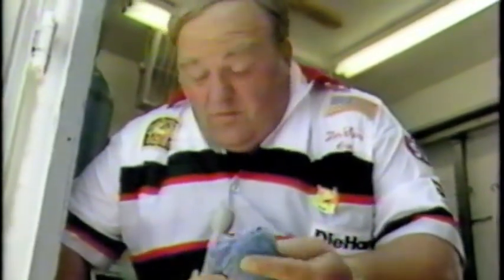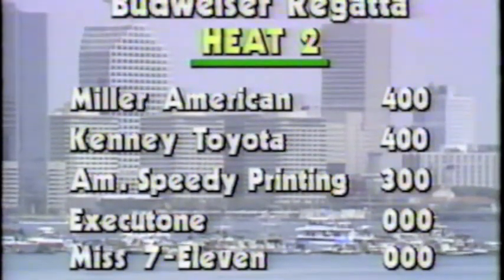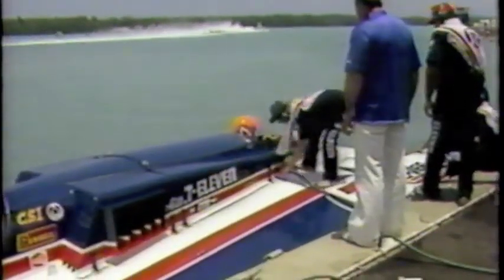We could try it, but it's not going to work, and that's not racing, and that's what we come to do. We've just developed a fuel problem and don't know what it is. We've tried everything, and the crew was here till 4 o'clock this morning. We finally did get the boat qualified, but it's just not working out. As a result, we're down to only 5 healthy boats: the Miller American, Kenny Toyota Volvo, American Speedy, Executone Telephones, and 7-Eleven. There's a race with time. 7-Eleven is not out yet, and it must be on a plane 1 minute before the race.